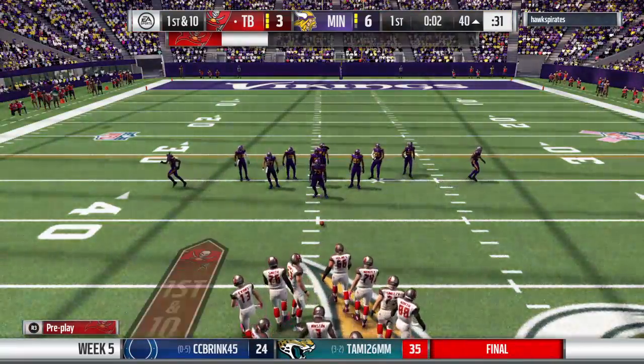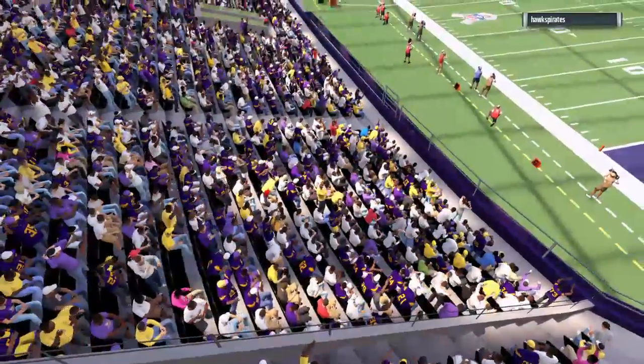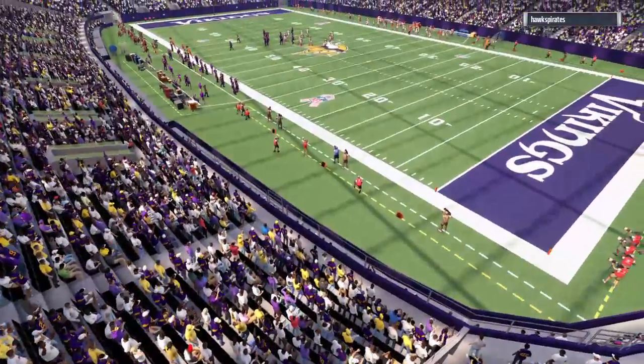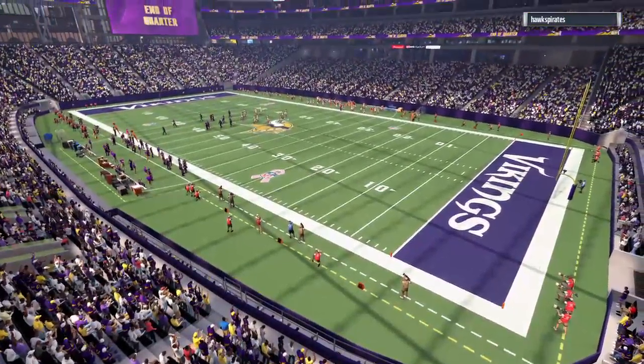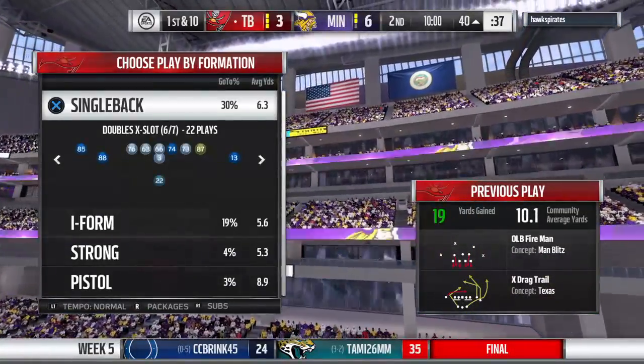The number 1 overall pick in 2015 finding the number 7 pick in 2014 in Evans. And what a great target Mike Evans is for Jameis Winston. Winston's a pretty accurate thrower, but that catch radius that Evans provides makes him that much more dangerous.